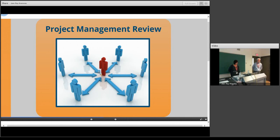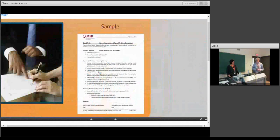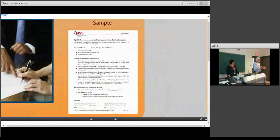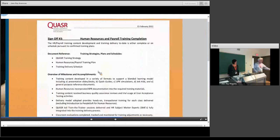And the actual sign-off documents, we had a sign-off document for each element of readiness. And this is our training example where we worked directly with each one of the business owners and responsible individuals to craft the specific language for the sign-off documents. There were 17 different sign-off documents that we developed, and I remember working with George on one for security.